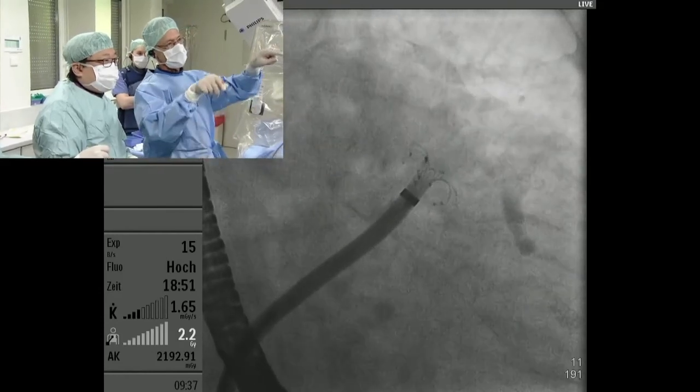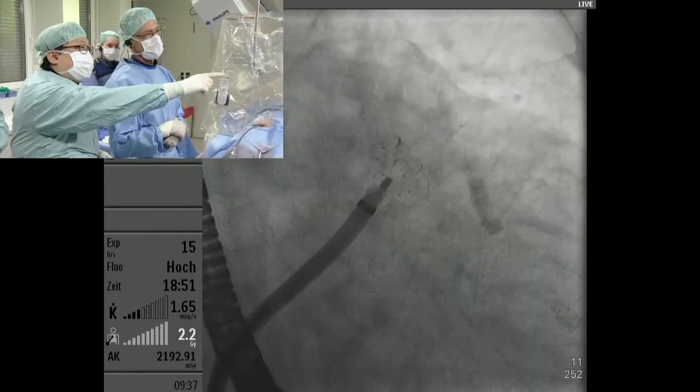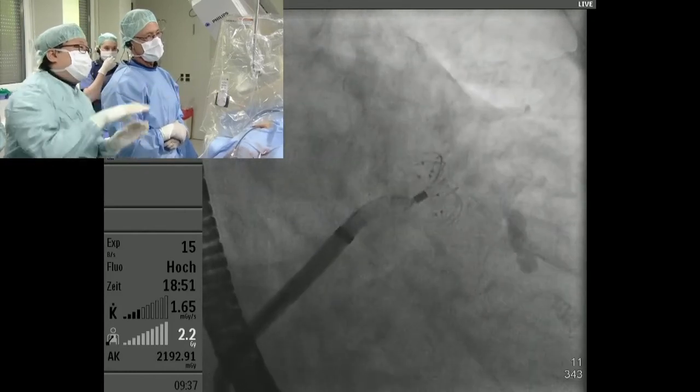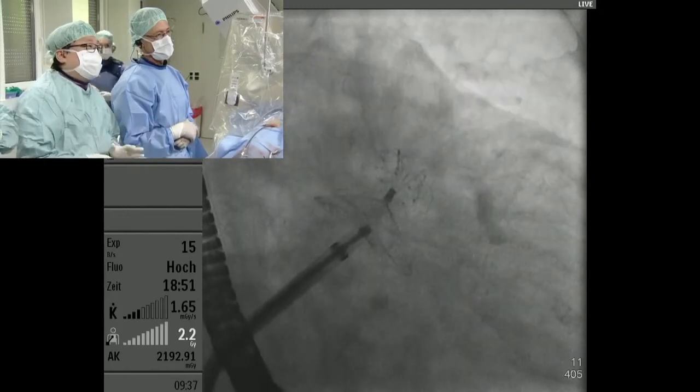Now you can see all of them are pointing down, and you see the radio-opaque dots now coming out. And these tiny dots actually form at the same line as the radio-opaque dots. Here it means the umbrella is fully opened, and the distal end is completely atraumatic.